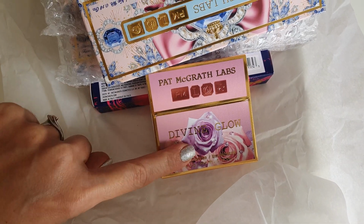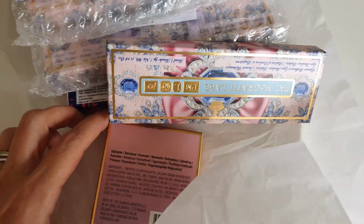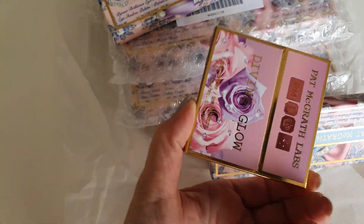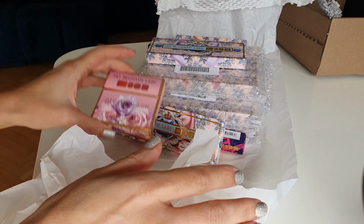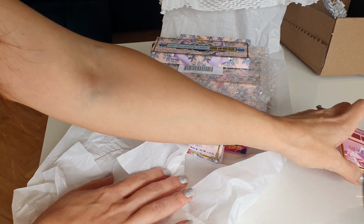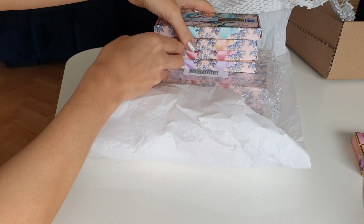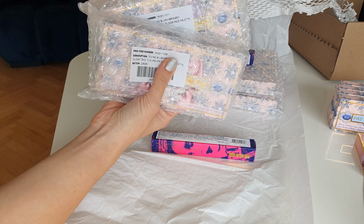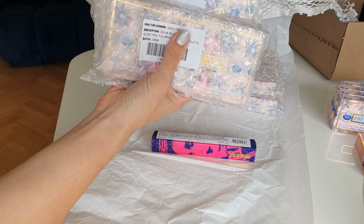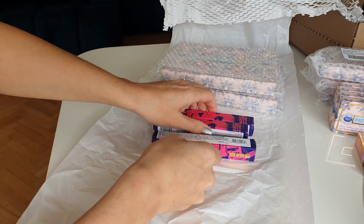They also gave me this Divine Glow highlighter as an extra. I haven't tried this one yet, so I'm looking forward to trying it. So what do we have in here? Like I said, this is extra. For all of the queens, the packaging is color coded. These are 3 cheek palettes. We have, I think, lighter, medium, and deep skin tone palettes, with the blush, highlighter, and the bronzer.